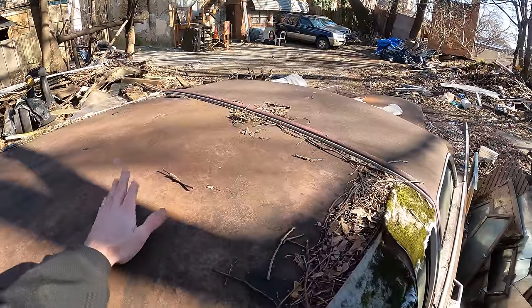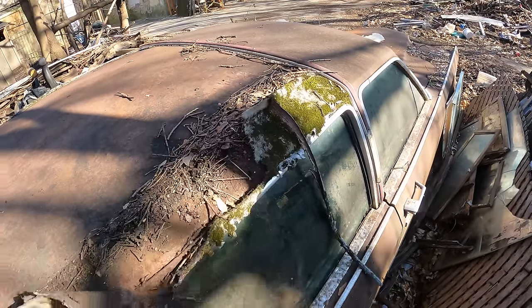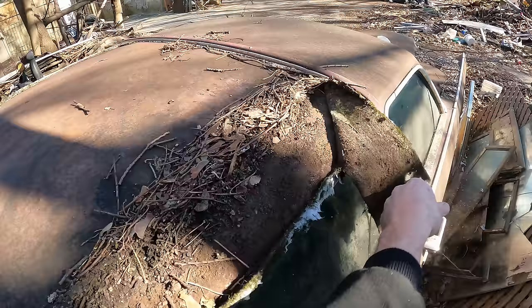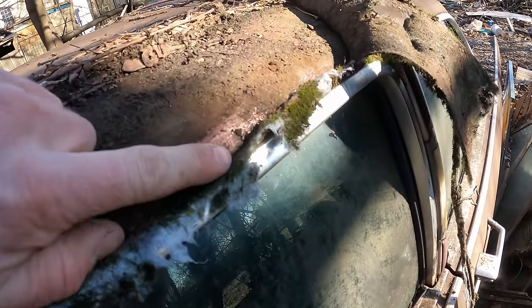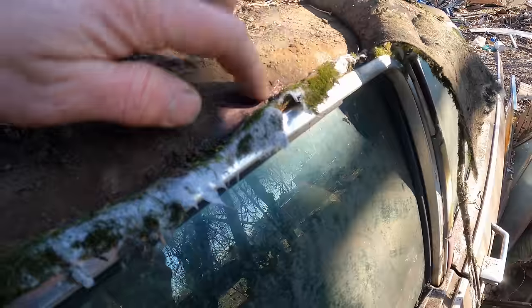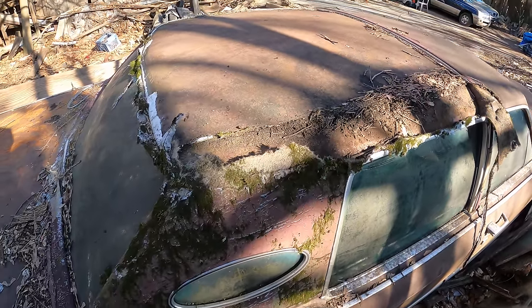I'm surprised this roof is not rotted all the way through. I wonder if on the edge it is because it's been capturing everything under there. I mean, surprisingly, it's not. There's the original paint, actually. Well, who knows if it's original, but probably. I didn't even know they painted underneath these, right?